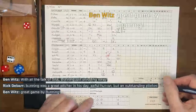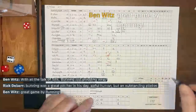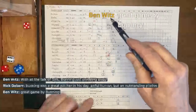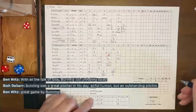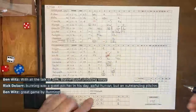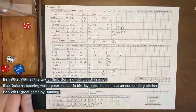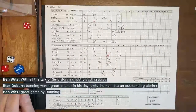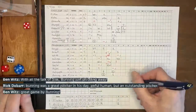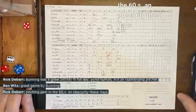Bunning with a complete game shutout, a 5-hitter. He walked 2 and hit 1 and struck out 11. And that's going to earn Jim Bunning, the Chief Spokane Gary, player of the game. With that win, he improves to 5-1 on the season. And that's his 4th complete game.